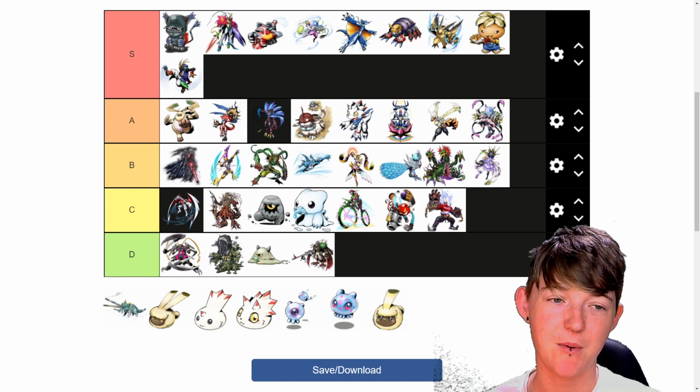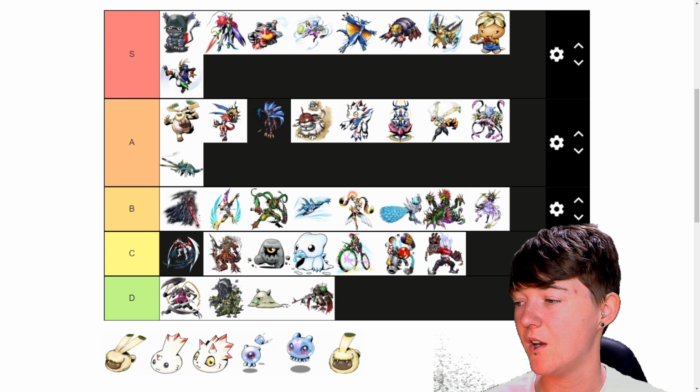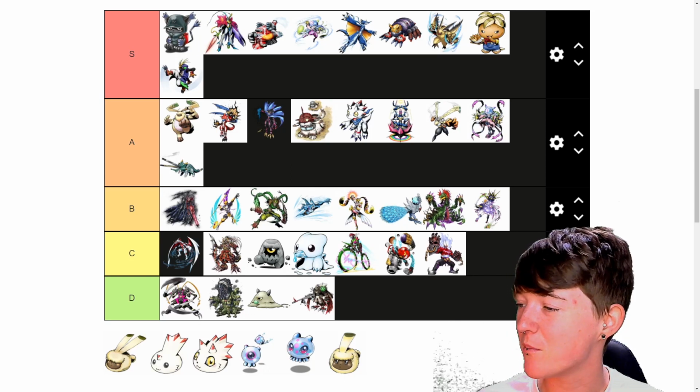Next we have Wes and Gammamon. A tier? Yes, let's put them there. Next we have... See, this is where I guess it got out of order. I can't remember, is it Goromon? I think. No, Goromon was the... Yeah, it was Goromon and Battlemon, I think?